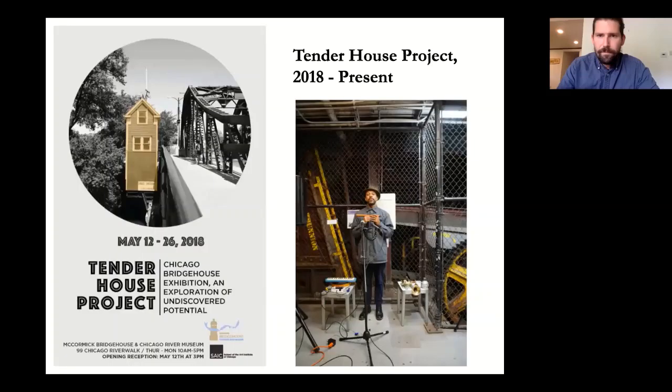Tenderhouse Project is a temporary exhibit that we have had over the past few years, and we will have this year as well. It is curated by a local architect and designer, Mijay Gula, and seeks to discover ways to activate the unused bridge houses in Chicago. It is also a course at SAIC for graduate students in architecture. As a part of that, Tenderhouse Project has activated our bridge house to bring in musicians and art installations. So Ben Lamar Gay is a jazz musician in Chicago. He's pictured there, and you can see his full performance along with a bridge lift on YouTube if you search his name.